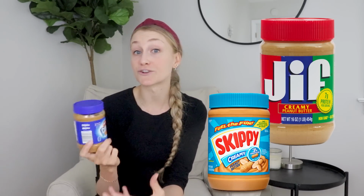Okay, so the first type of peanut butter let's go through is just the regular old stuff. I mean, this is Aldi, just store brand, but think Jif, Skippy, just the typical, either the crunchy or the creamy. Now, to be honest, lately this stuff has gotten a really bad rap, and you might be wondering why. The reason that it's gotten a bad rap is because it uses hydrogenated oils.